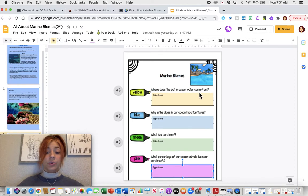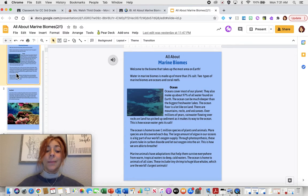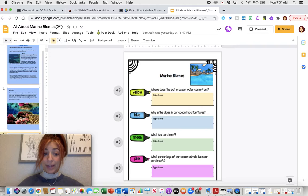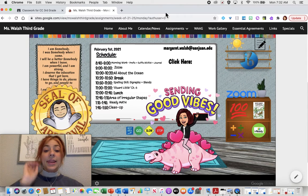So where does salt in the ocean water come from? You're going to highlight where the information is in the story in yellow. That is your way of proving to Miss Walsh, I know I am correct because it says right here, this is where it comes from. And so if you highlight your text evidence, it's to support your answer, and it's also so Miss Walsh can't argue with you, right? So just keep that in mind. That is going to be part of your job. Remember, if you don't highlight, you lose a point for each question, so make sure that you keep that in mind. Super duper important.